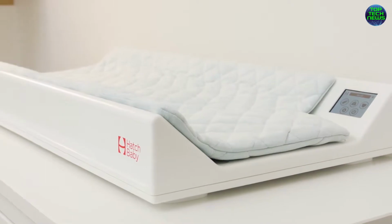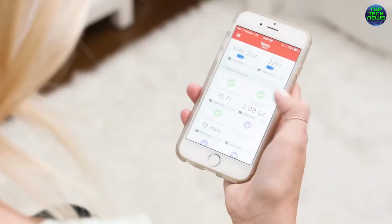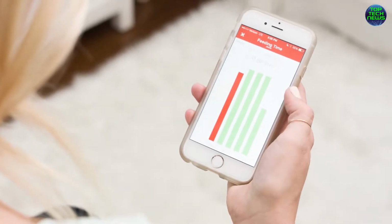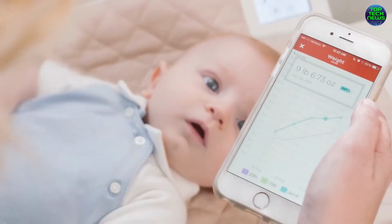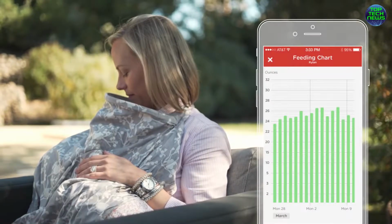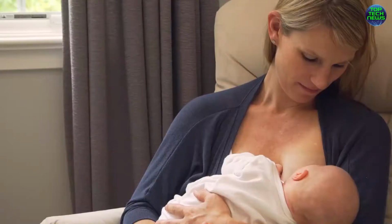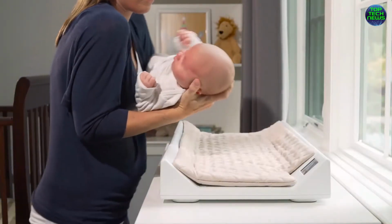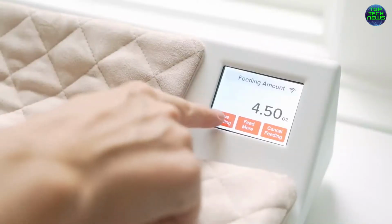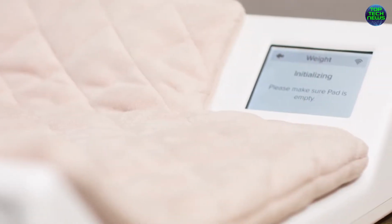We developed the smart changing pad to make it easy to track your baby's weight, feedings, diaper changes. All the information syncs to your phone, so you can see how your baby is growing, tell how much your baby nurses during a feeding, and keep track of how much your baby's sleeping. I was really anxious about whether I was making enough milk, but after using the smart changing pad, it showed me that I was actually producing more milk nursing than I was pumping. I was so relieved.